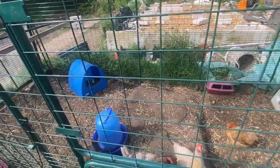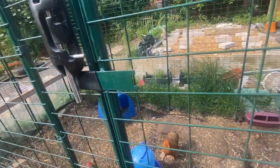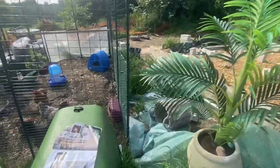Actually, where is the cockerel? Oh God. Where's the cockerel? Where's he gone? Cockerel's not actually in here at the moment. That's a little bit worrying. Let me go around and see if he's having a sit down. This is not good news, is it?